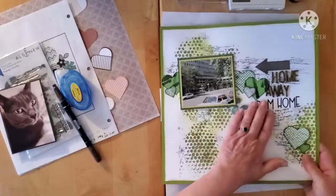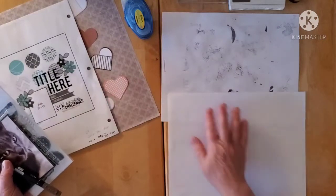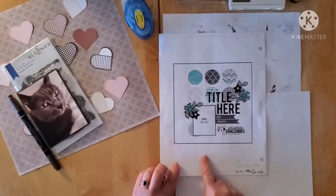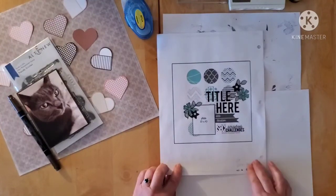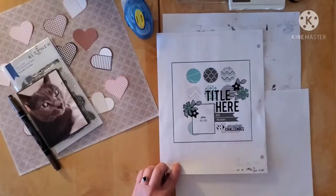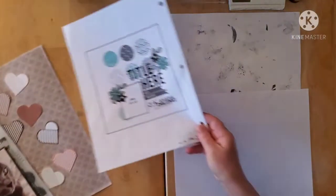So let me put this aside because this is what started it all. And I'll just show you for a second here the sketch. You'll see it when I come back after I've done this little portion, up in the corner where it normally is. But this is a lovely sketch by Scrapbook Challenges, chosen by Jennifer Kane. Jennifer's playing along every single day over on Instagram, and this is a fun sketch that she chose. But I decided today that I would go with hearts instead of circles.